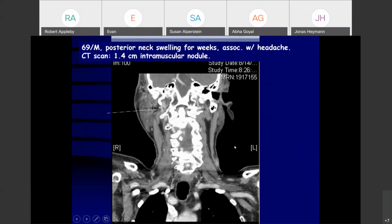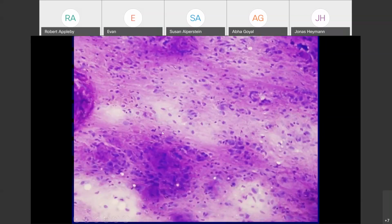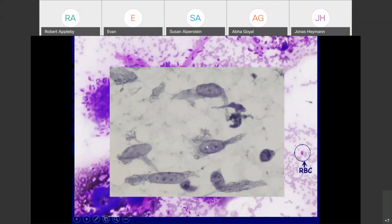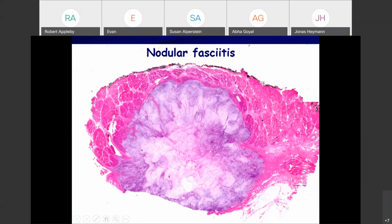Another one, with persistent neck swelling for weeks associated with headache. CT shows an intramuscular margin. FNA shows a lot of myxoid substance and then spindle cells. The spindle cells compared with our red blood cells are very small, so they're benign spindle cells. And on PAP stain, the content is very pale. It's benign. There's no hyperchromasia, no irregularity. So it's benign spindle cells. It's diagnostic for nodular fasciitis. It's a recurrent, that's why you have this myxoid. And this was spontaneously resolved.